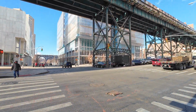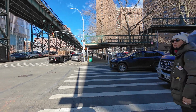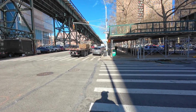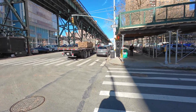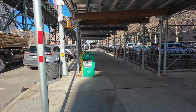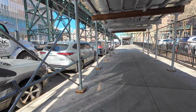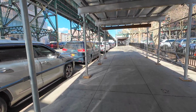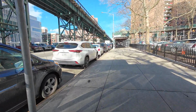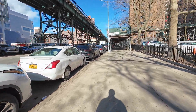That's the 1 train, which normally is the train that I would take back up to 242nd, Van Cortlandt Park. But we're on a mission, and that mission includes walking. Okay, so yeah, this looks like a bunch of scaffolding and very nondescript buildings along here, so I'll come back again at the 12-mile mark.